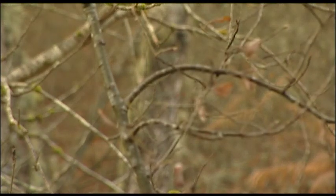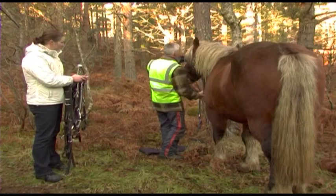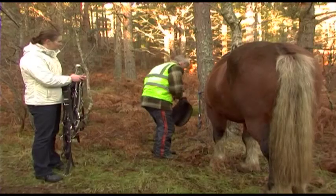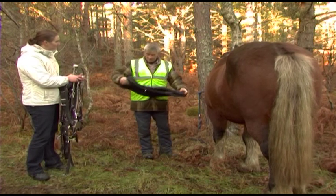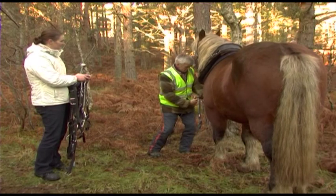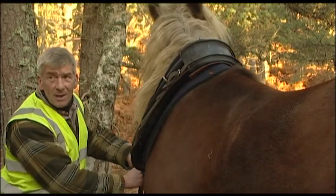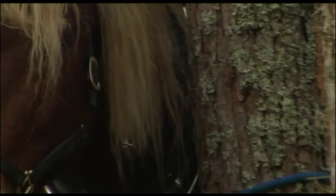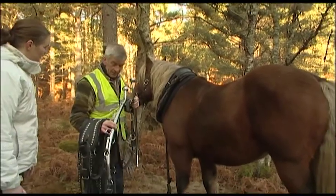Okay, Brian, what are we tacking up with here? Well, we've got the collar and the pad and the harness. Okay. The pad just gives some more cushioning and absorbs the sweat. Feels more comfortable. Now, where does the collar and the equipment actually come from? Well, most of the equipment nowadays comes from America, from the Amish people who still work horses. This harness on. Now the harness obviously just spreads the weight of the load. Yes, that's right.